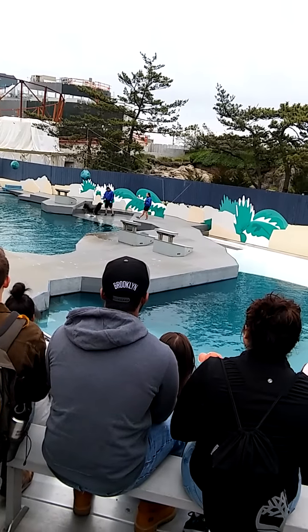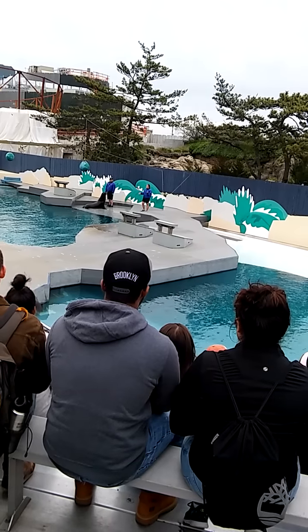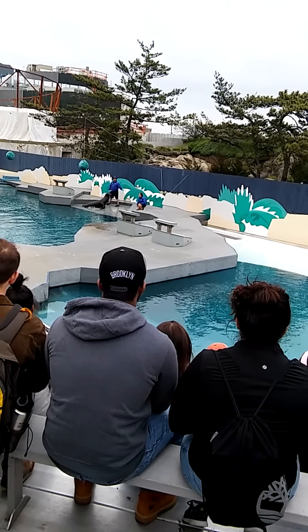The sea lions also have the ability to identify each other through a vocal signature. And this can look a whole lot like a sea lion kid.